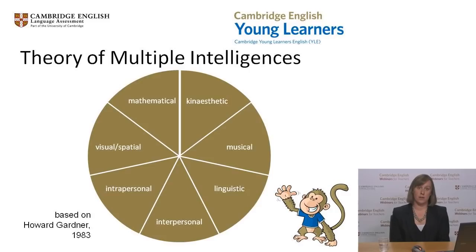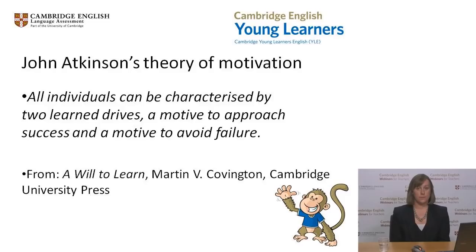Our role as teachers is to ensure that our lessons include a variety of task types that will keep most learners challenged and engaged most of the time, and so maintain motivation. Here's another theory about motivation by John Atkinson.